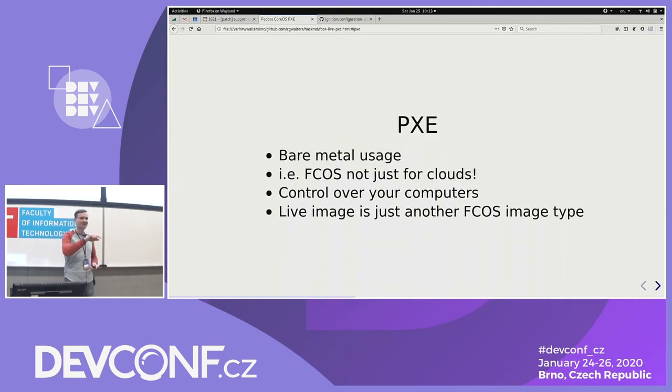Okay, so we talked about Fedora, talked about CoreOS. Let's talk about PXE. PXE is a bare metal provisioning infrastructure. In this slide, I was starting to describe PXE, but I realized I really wanted to make an entirely different point, that Fedora CoreOS isn't just about clouds, because containers apply everywhere. Containers are orthogonal to virtualization. You can use containers on bare metal, and this actually makes a whole lot of sense. Actually, I think virtualization should be inside containers. So we want Fedora CoreOS to go wherever you want to go.